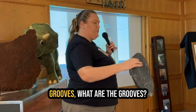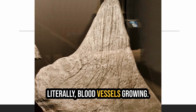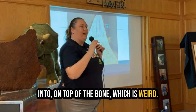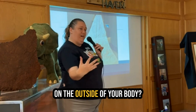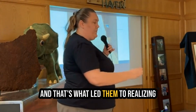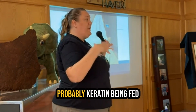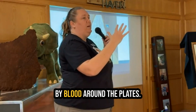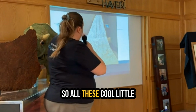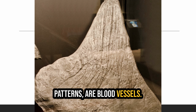So we have these little grooves. What are the grooves? These are blood vessel impressions, literally blood vessels growing on top of the bone, which is weird. Why have your blood vessels on the outside of your body? That's a terrible place to put them. And that's what led them to realizing that there was a sheath over the bone. That was what led them to, it's probably keratin being fed by blood around the plates and the tail spikes. So all these cool little grooves here, these little river patterns, are blood vessels.